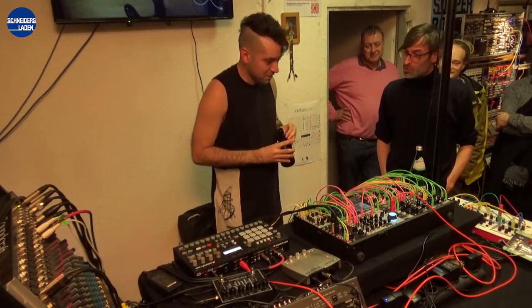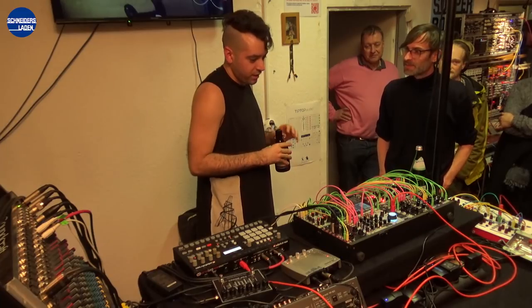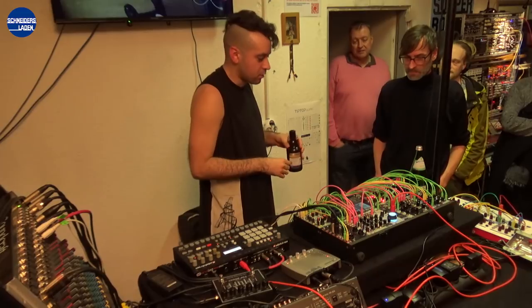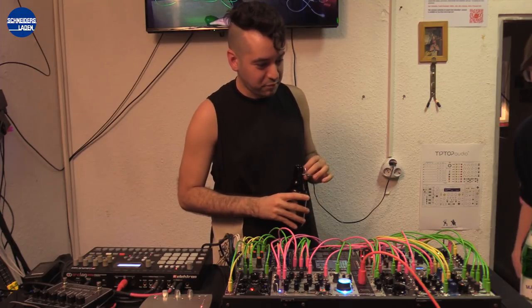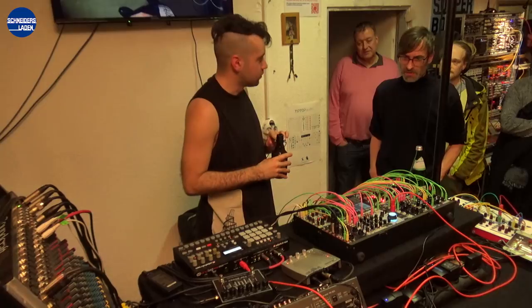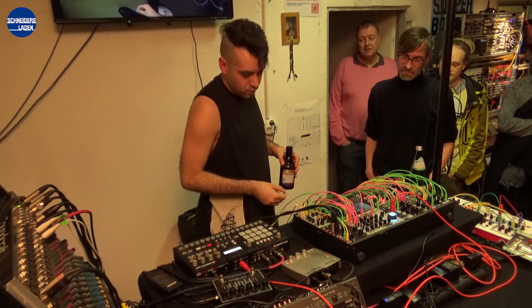Do you color code? That's one of those stupid questions. But no, it's just length. The pink ones are the shortest, for short distances. Even the pink ones are already like 75 or something. As long as they're out of the way of the controls, I don't mind so much.